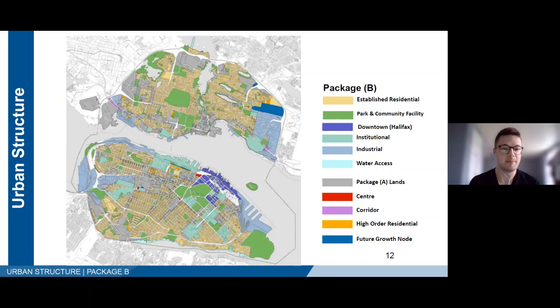So we have here a map showing the designations in Centre Plan Package B. I'll also note that the Package A zones, which were approved by Regional Council last year, 2019, are shown in gray. So they're grayed out just to indicate that they're already an approved plan. The Package B zones are shown in a variety of colors, and those are the ones that are still in draft form, not yet approved by Regional Council. And the largest color, or the most frequently used color on the map there, the yellow, is the established residential designation, which is the primary subject of today's presentation.